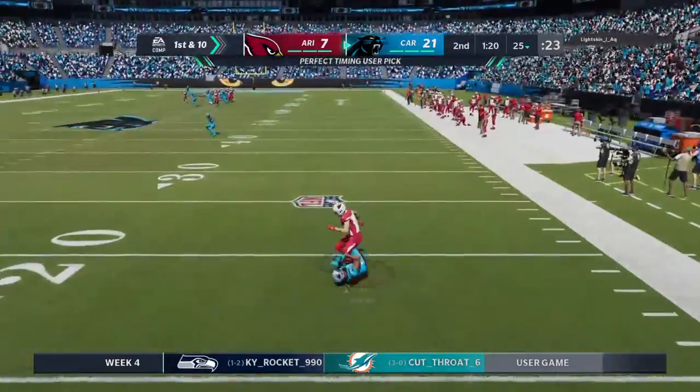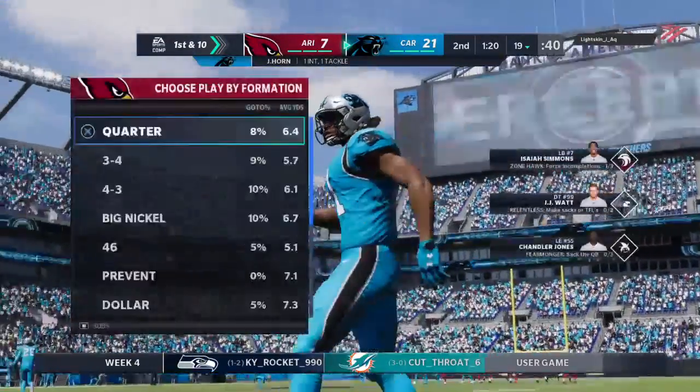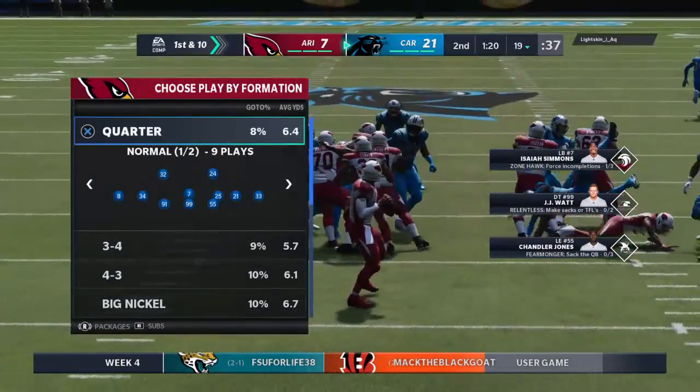And now this is intercepted. My goodness. Picked off at the 20. And a big turnover there as his guys will get the football back.